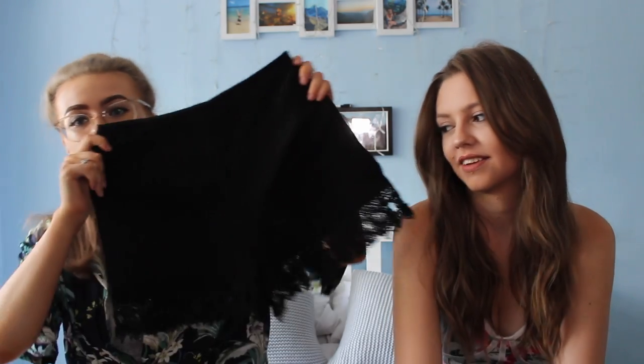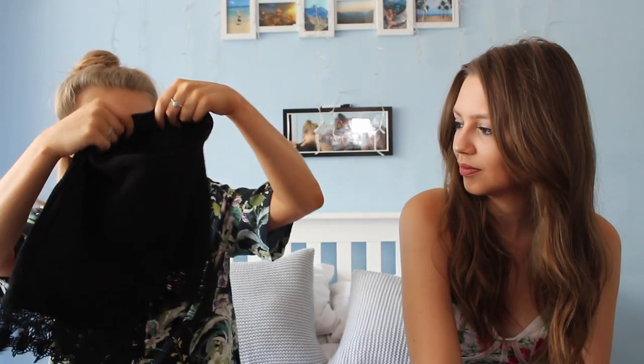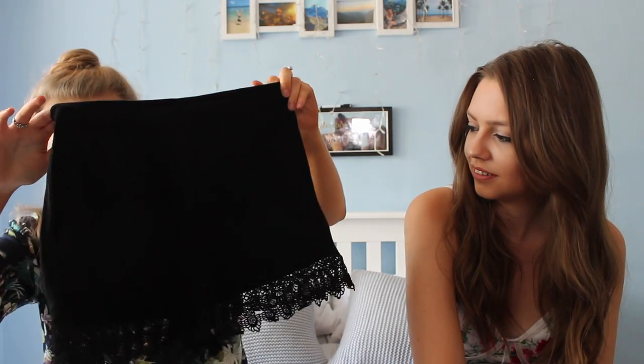So the next clothes I have are from Miss Selfridge, and I'm just going to say, I basically live in their petite section. Their clothes are amazing. And the first thing I've got is another co-ord set, and it comes with these black shorts, which are very thin, but they're black so you won't see through them, which is good.